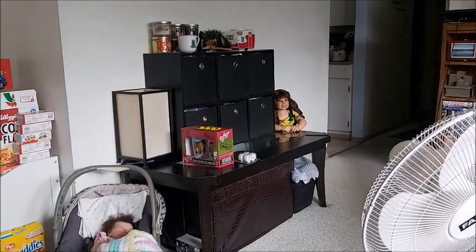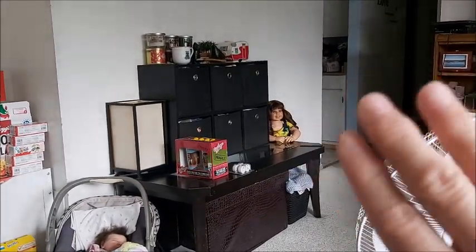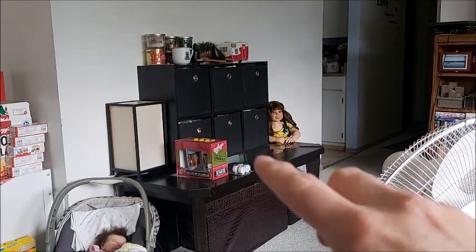In my dining room, I have a whole tower of those plastic bin drawers, but I stack them on top of each other and I cover it with a black cloth. Okay, so that is with Elodie, and excuse the mess, I've been sorting and cleaning up around here.